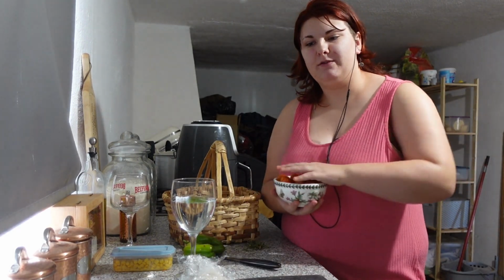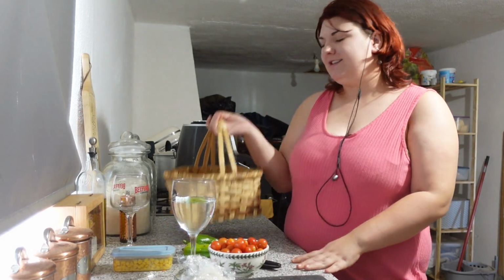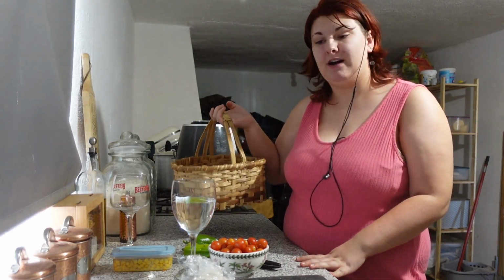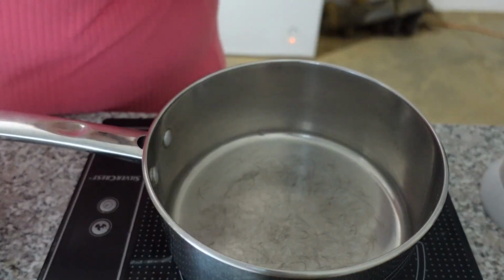So as you've probably seen, we're still growing absolutely tons of tomatoes at the moment. This bowl was what we harvested yesterday and didn't use, and then this basket has got even more in that have been harvested today. So to try and use a bit up, I'm going to be making a pasta sauce with all of our ingredients. So I'll just show you how I do that.